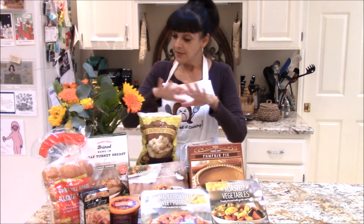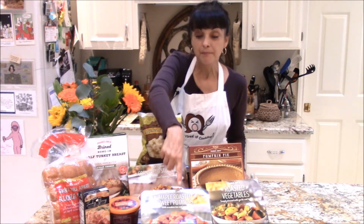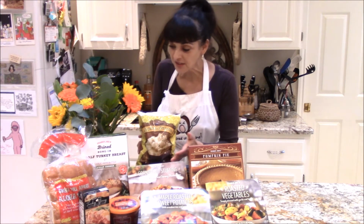Well, this is an I am tired of cooking dream. This entire meal that you see here is a full Thanksgiving meal, all from Trader Joe's. Yes, we have our turkey, our rolls, gravy, cranberry sauce, maple roasted sweet potatoes, roasted vegetables, pumpkin pie, mashed potatoes, stuffing, flowers, the whole thing, $61.21 at my local Trader Joe's.